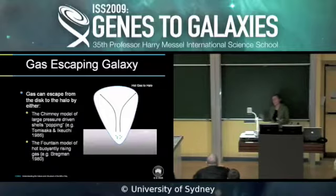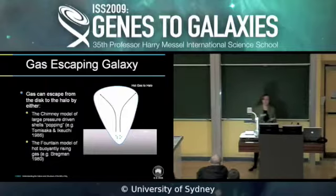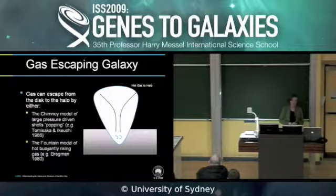What's holding it up? We think it is gas flowing out of the galaxy through these bubbles, providing some sort of thermal support to hold up the galaxy there. But we don't actually see as many chimneys as we need. So I'll get back to that point in a minute. So we think we need chimneys to hold up the halo.